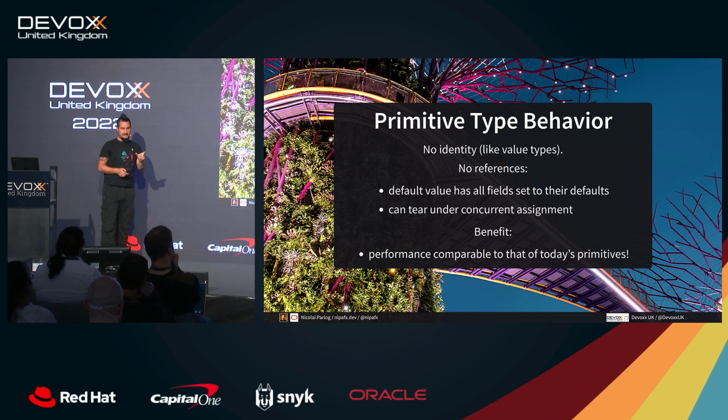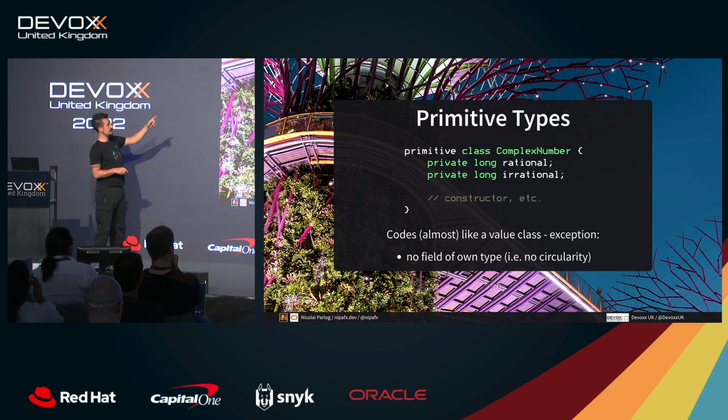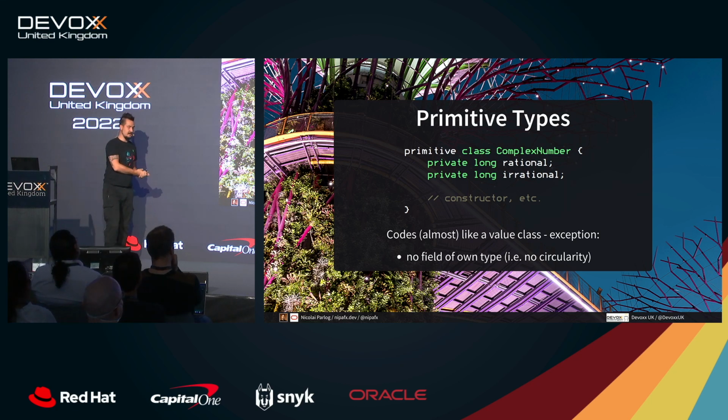The problem with that is, if you don't allow null, then as I said, the default has all fields set to their defaults. And that makes sense for a rational number, right? So a complex number where rational and irrational is 0, that makes sense. That's just 0. But earlier, the example that I gave was a number that has a nominator and a denominator. And a denominator of 0 doesn't make sense, because then it's an illegal number. Like, you start off the gate, the default value is an illegal number that falls apart under any kind of arithmetic. It's probably not helpful. So that was a point of contention.